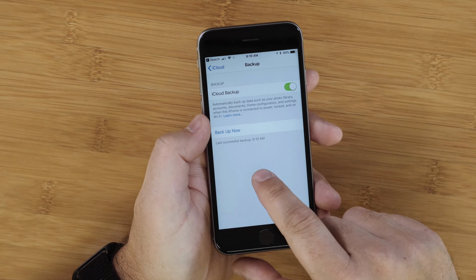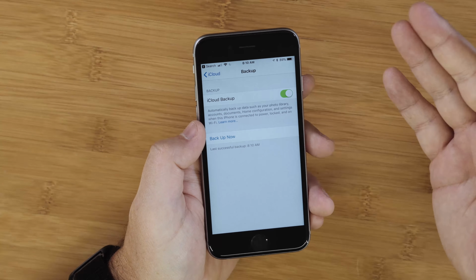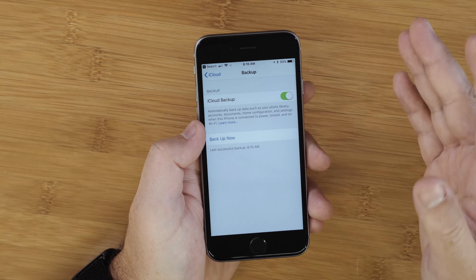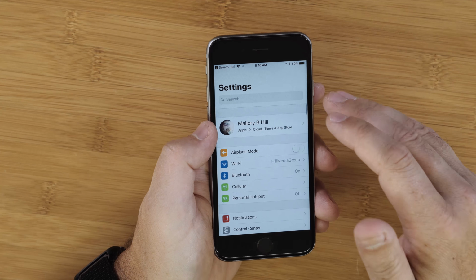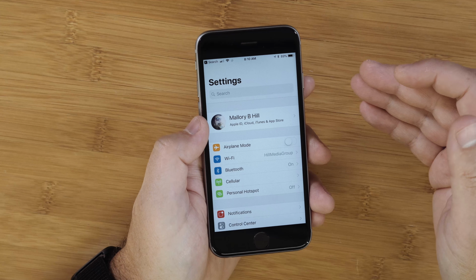So the backup completed, and you can see that the last successful backup was at 8:10 a.m., which is right now. That's good. We want to make sure that that backup is recent so that we don't lose any of our data in case something happens. So now that we have our photos backed up to the cloud and we have our iCloud backup, we can go ahead and run that software update.